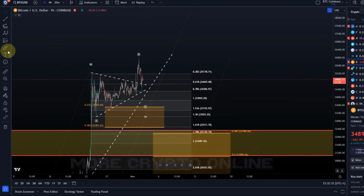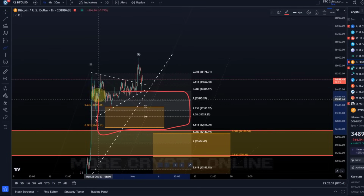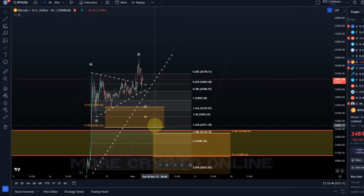I can just highlight the area, the opportunity area, the area of probability where we should be turning around. And this should be this area here, starting from basically where we hit the low today, but possibly all the way down to 32,500. And then we will watch if we see any reversal patterns from there. That's my update about Bitcoin.